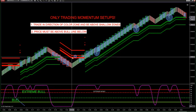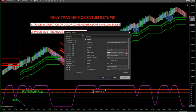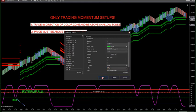Then it comes and we get a trend change again, down, no setup. Then we get into an extreme momo again. Why? I have green, meaning we're only buying. It's a shallow retracement. It's above my shallow zone.